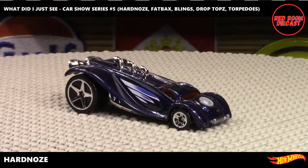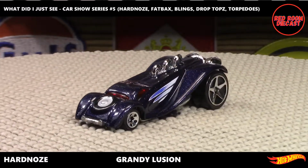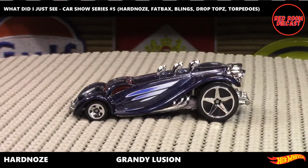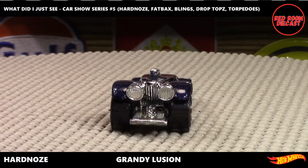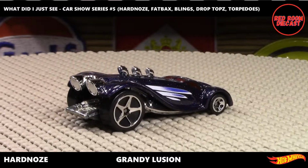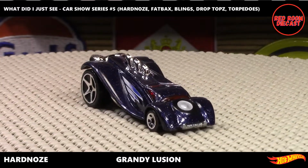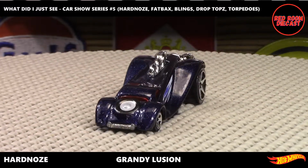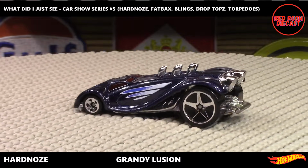So this one here is the Grand Illusion from the Hard Nose series, 2004 first editions, and this one is number 17 of 100. So there was quite a lot of models released in that year, but I'm not sure how much was in this subset for the Hard Nose. They seem to have quite a few different ones.